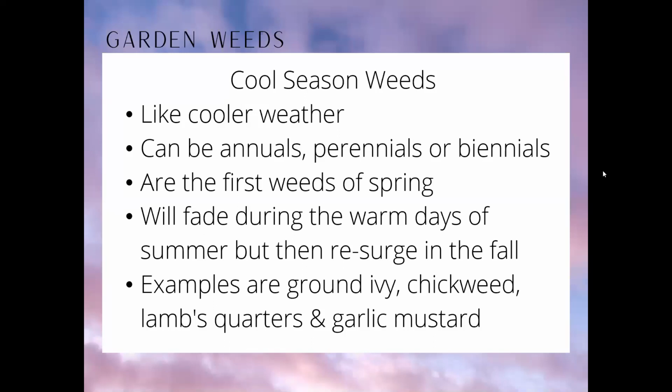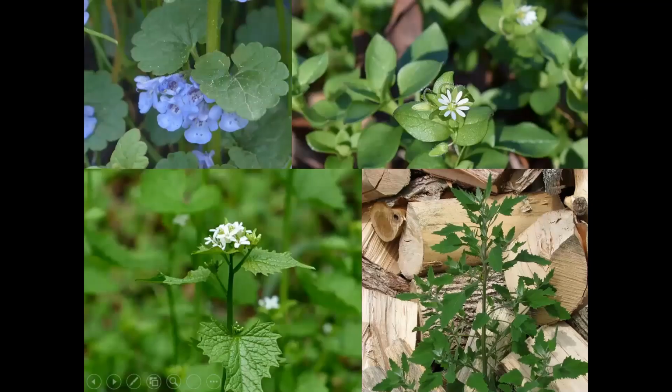So four examples of cool season weeds are ground ivy, chickweed, lamb's quarters, and garlic mustard. And I'm going to go clockwise from the upper left-hand corner. The first one, that's ground ivy. The one to the right of that is chickweed. Then there's the lamb's quarters, bottom right corner. And then bottom left corner is the garlic mustard. So some of you may have these. We have all of these on our farm. I'll go into more detail about how to identify them.